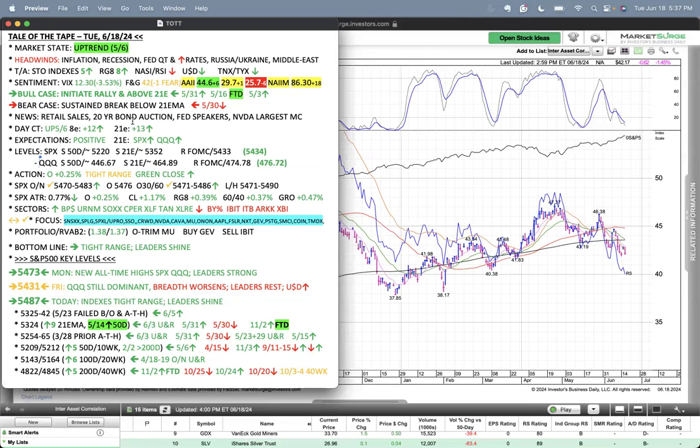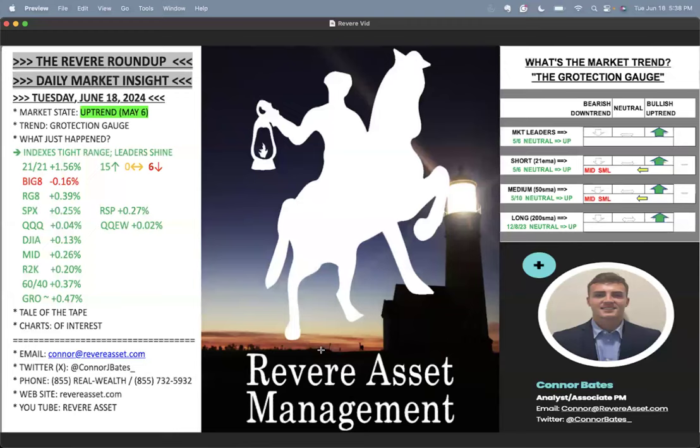So portfolio changes, I'll cover these charts, but we trimmed MU into the strength. It's getting around 30% extended from the 50-day moving average, and they report earnings in 8 days, so it gives us a position that we can hold into earnings. We bought GEV. These alternative energy stocks were strong today. And then we sold IBIT as it broke the 50-day moving average. Bottom line from today: tight range, leaders continue to shine. And we'll get into some of those charts right now.